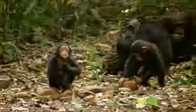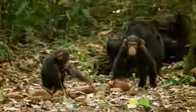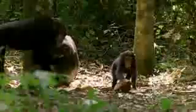The younger ones, even though they're not actually doing it, seem to be completely absorbed in the activity and watching the others. They only very occasionally get to actually taste the nut. The main reason these young chimps copy the others is that it gives them a sense of identity and belonging. I suppose it's sort of the equivalent of kids playing at cookery.